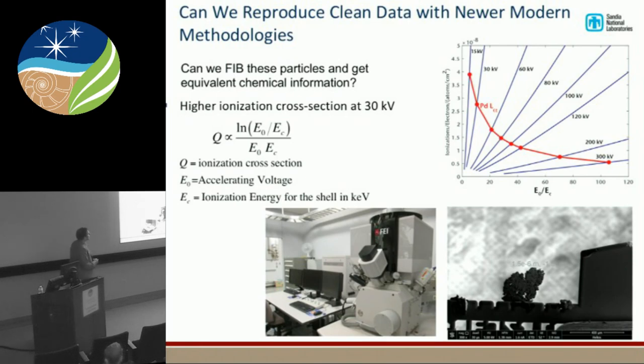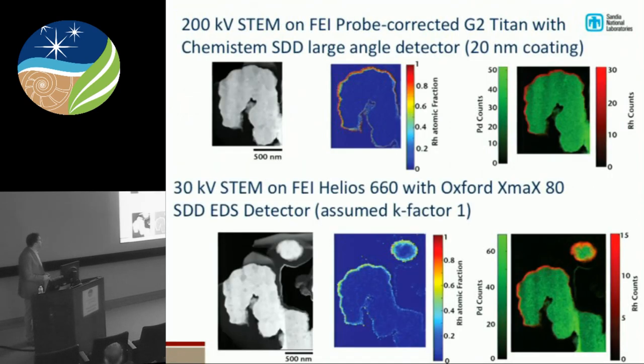And if we think about the ionization cross-section and we look at the ionizations per electron that we get at 30 kV, we can see that for palladium, we might even get more counts at 30 kV than we would get at 200 kV. We might even do better at 30 kV than we typically do in a TEM. And so what Susie did is she developed a way to glue these agglomerates of these powders onto a TEM grid here. Then she could thin a little, and I could look at that in the TEM. And when you do that, you very clearly can see in the TEM data this 20 to 30 nanometer layer, and in the FIB at 30 kV, we can see the same exact thing. So in fact, we can do this kind of analysis at 30 kV.